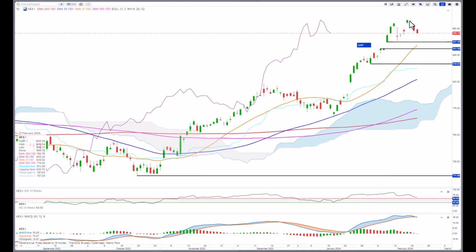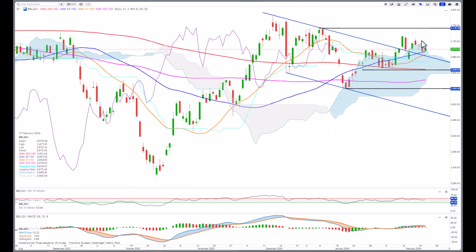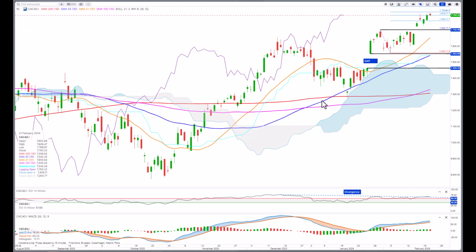AEX seems like we are now finally getting some correction here. We have a divergence. You can see the RSI value is declining. It closed the gap here, but still the key area to look out for is the gap area 837, 831. If that is being closed, then we have a larger correction ongoing. Belgium market a little bit dull, sliding a little bit lower, still holding on, but the falling trend line. So not really much to say there.